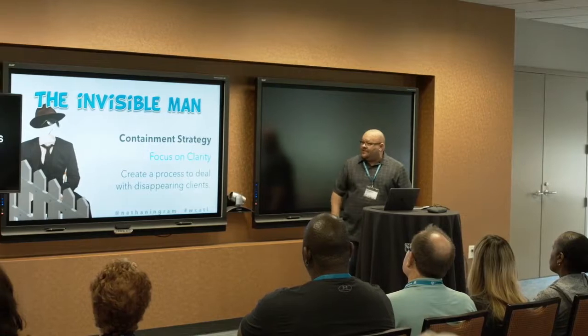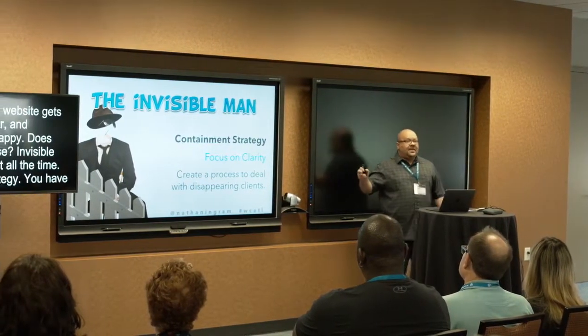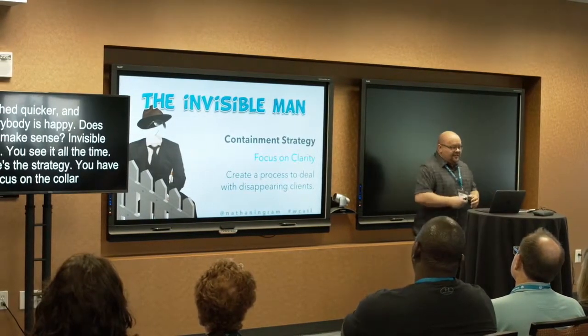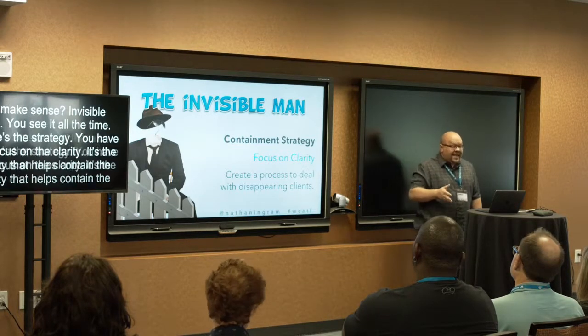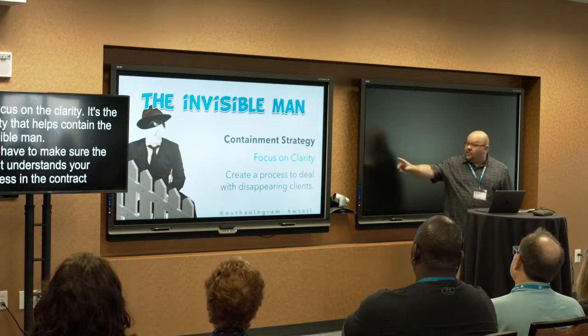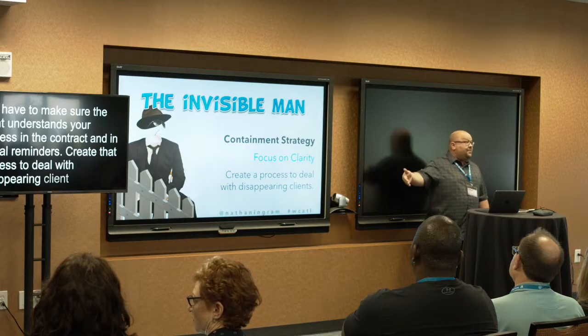So here's the containment strategy. You got to focus on clarity. It's the clarity fence that really helps to contain the invisible man. You got to make sure that the client understands your process in the contract and in verbal reminders. Create that process to deal with disappearing clients, suspended and abandoned projects.